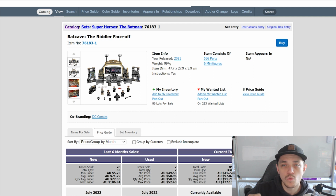it seems to be a set that I wouldn't obviously go deep into, but I might pick up a couple if I got them for around that maybe 40% off mark, just because the figures are going to be a driver for this set. As we said, they're worth over $60, and if you can get this set 40% off, well, you're nearly going to be paying $60 anyway, and that's what the figs are worth.